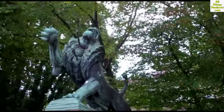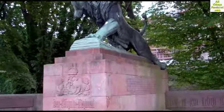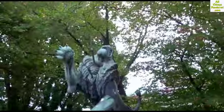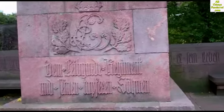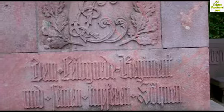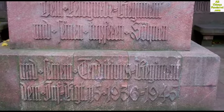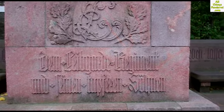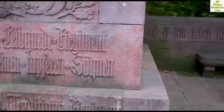And here is an interesting statue by the castle, Darmstadt Schloss. You can see it's a lion who has been wounded with arrows. And I won't read this for you because my German pronunciation is not so good, nor would I be able to tell you what it means at this point, but these are the captions on the statue, as well as more over here.